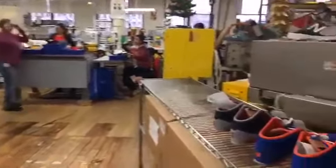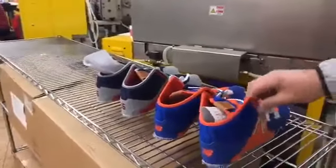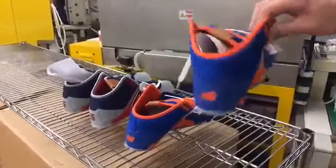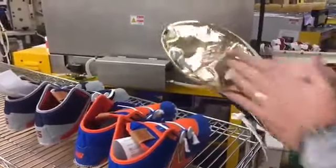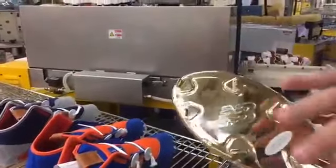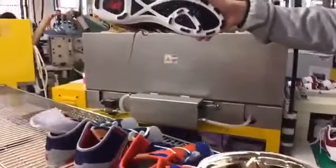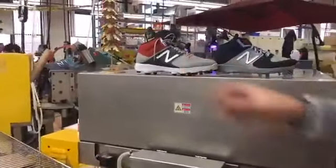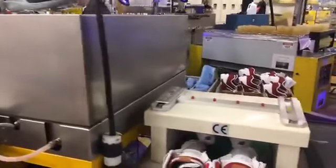So now we're moving to the final stage where we actually do the assembly. Now we've created that 3D shape of the shoe, and we have to take the upper and get it onto a unique base. We have several different options. We have these steel plated ones. We have a plastic version as well. As we run it through this operation, they're distinctly put together.